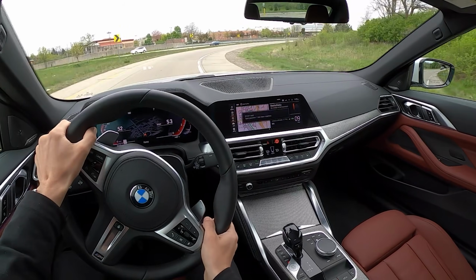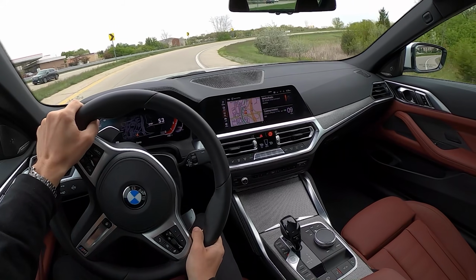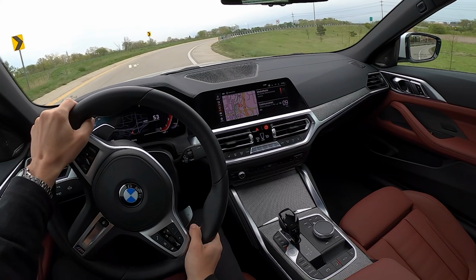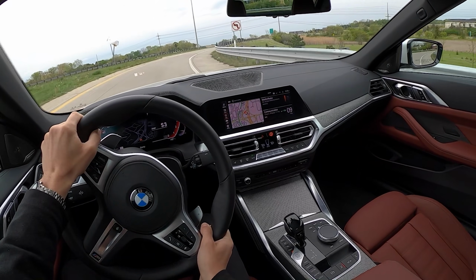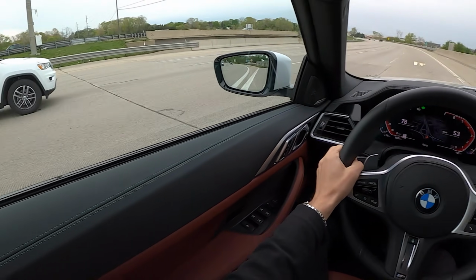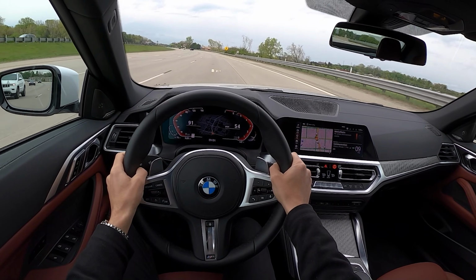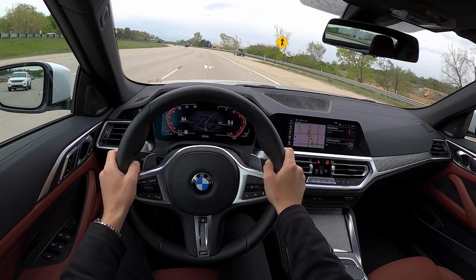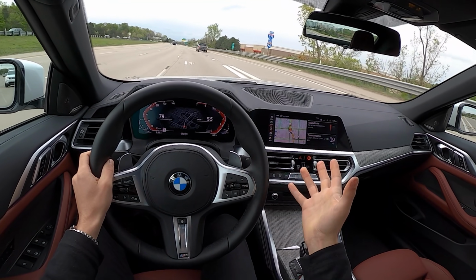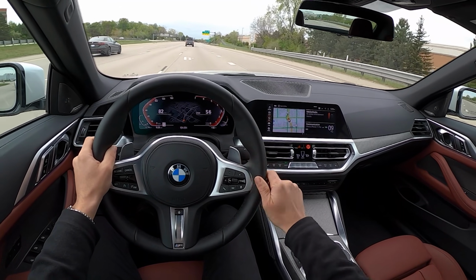All right, back into sport mode. Let's see what this thing sounds like with the roof up. Not a lot of steering feel, but again, like I said, good amount of weight. Ooh, that's a long gear. M Sport differential equipped in this car, so we've got a little bit of nice rotation and traction out of corners. For being rear-wheel drive, this 430i really does put its power down quite well.